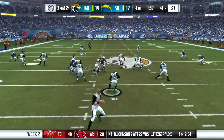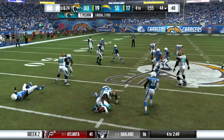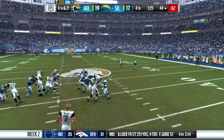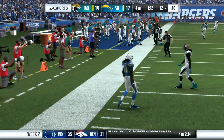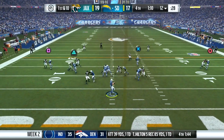Now 3 tight ends on 3rd and 24 as TJ Yeldon doesn't get very much. The defense comes through again. The offense will have another chance to take the lead. 1:15 on the clock as Nortman boots it, this time going out of bounds at the 12-yard line. Can San Diego get in field goal range? They have all 3 timeouts.